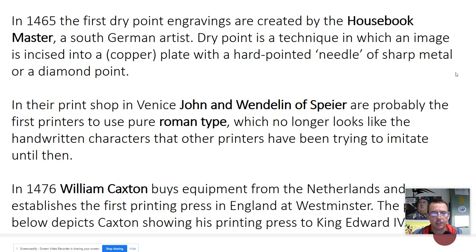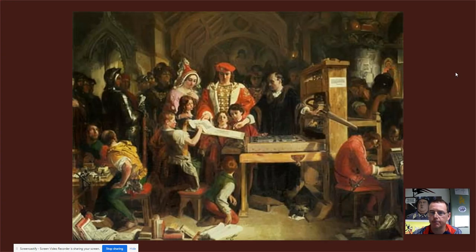Now, in 1476, William Caxton buys equipment from the Netherlands and establishes the first printing press in England at Westminster. And this next slide I'm going to show you is his print shop, showing the king what he's got. Again, he's got a Gutenberg press, and when you think about it, he's got the paper off to the left, the block section in the middle is where the images are. Paper would be on that, it would slide to the right where the press is, and then that handle gets pulled, makes the impression, and that really revolutionizes the way printing is done, because you no longer have to hand write everything.